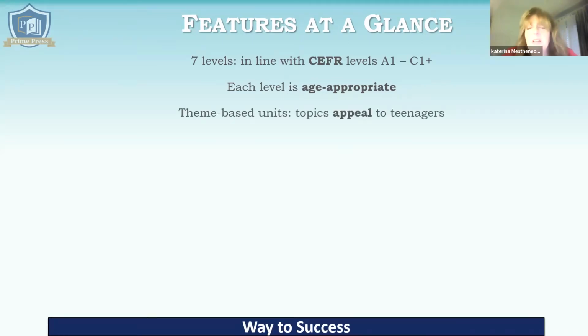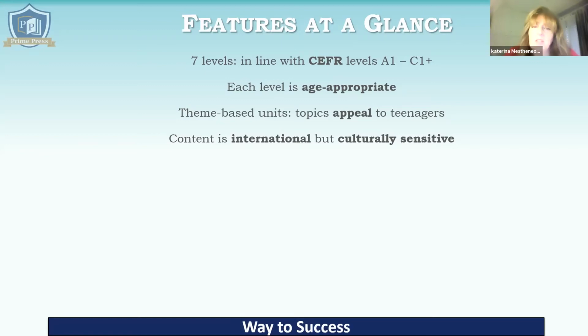The units are theme-based, and the topics were particularly chosen to appeal to teenagers of the different ages as we go through the levels. The content is international, but it's culturally sensitive. So there's going to be nothing in there, no visuals, no content that is going to upset anyone. Parents, school owners are going to be quite happy with it. And I think that's quite important.